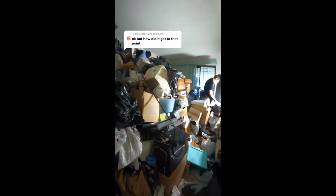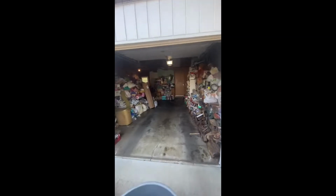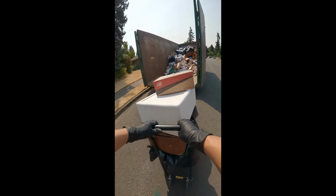Okay, but how does it get to that point? So I clean up hoarder homes for a living, and a lot of people keep asking how these homes even get to this point. And the short answer is because there is some type of traumatic event that happened early on in their life. Hoarding disorder is a real mental illness, and it's usually the result of the loss of a loved one or PTSD.